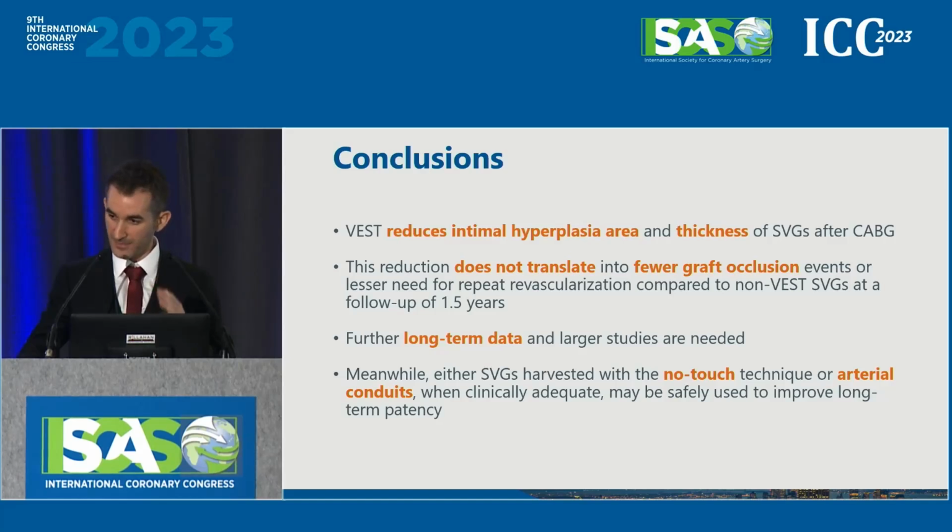So based on the findings of this study, we can conclude that the VEST device reduces what we call the atherosclerosis predicting factors, intimal hyperplasia area and thickness of SVG after CABG, but this reduction does not currently translate into fewer graft occlusion events or a lesser need for repeat revascularization compared to controls at 1.5 years after CABG. So we need more long-term data, larger studies, because we see a trend towards better outcomes in VEST-supported SVG.